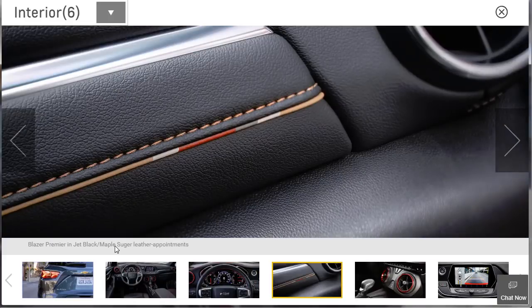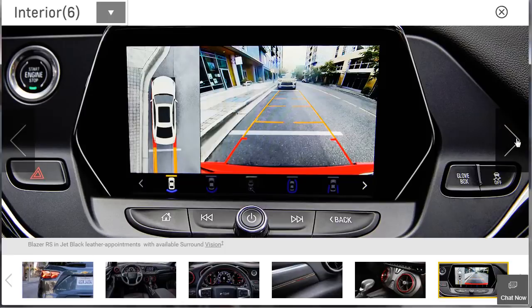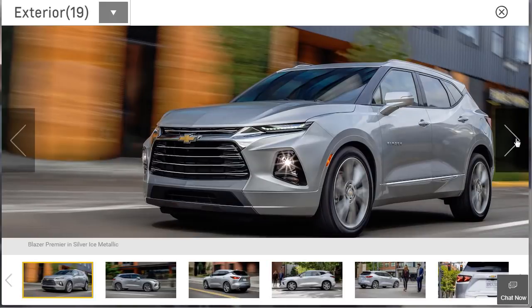Here's a Premier they're showing. RS, if you catch this little sentence down here, they'll let you know. Backup camera here, shift knob. They needed to show a better shot of the interior, which they didn't, but it's okay. Let's move on. What's this all about?